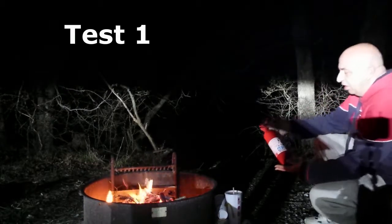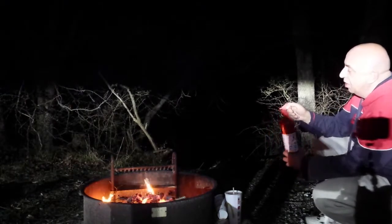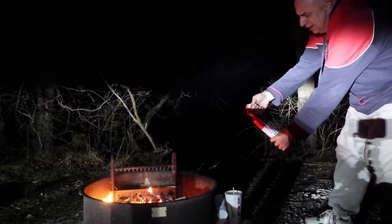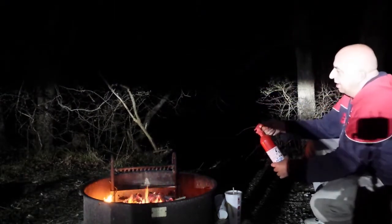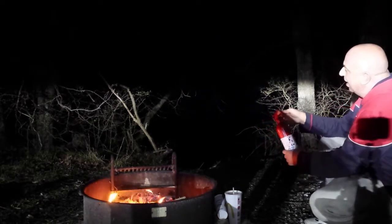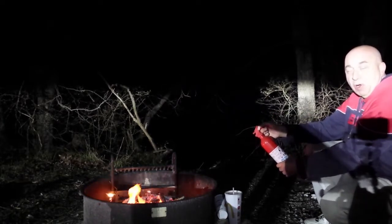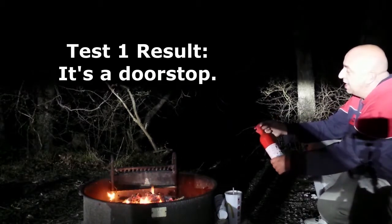Okay, let's see what our almost 30-year-old fire extinguisher will do. Broke the clip, and now our fire is burning. Our home is burning down. I hope you got your friends and loved ones and pets out of your RV.